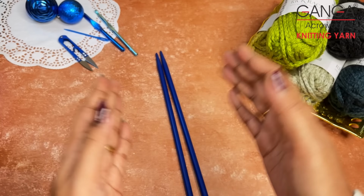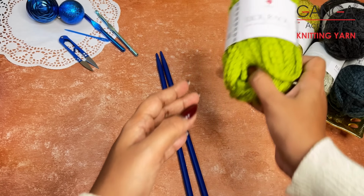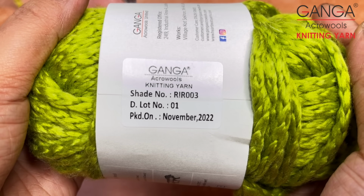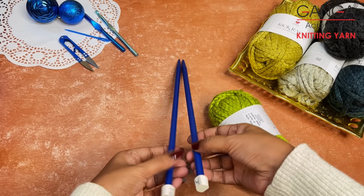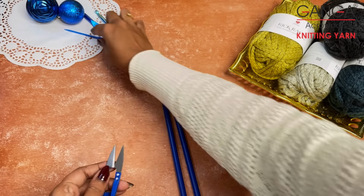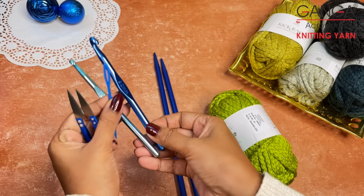Without any further delay, let's start with our knitting project. So I have chosen a rickrack yarn with the shade number R1R003 and the tools are a knitting needle of size 9mm, a yarn cutter, a tapestry needle, and a crochet hook in case of any knitting emergencies.